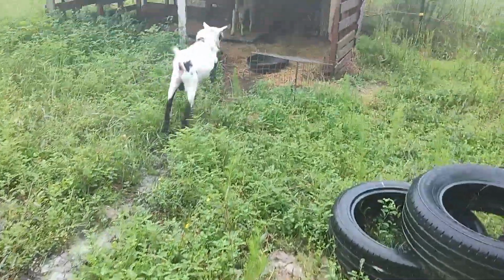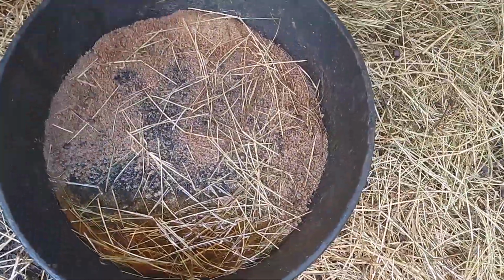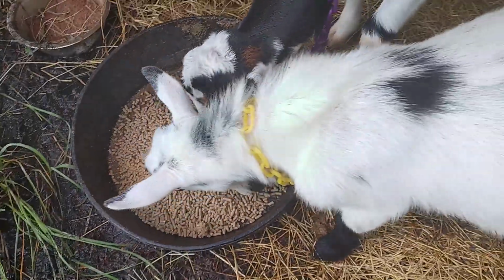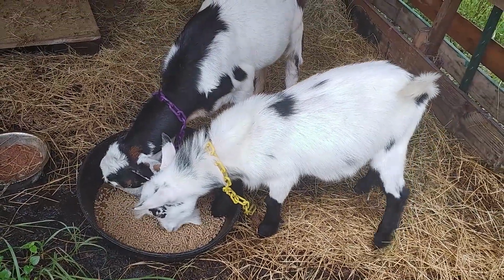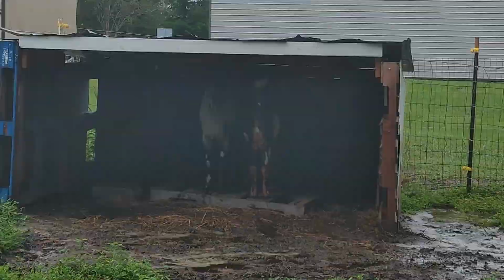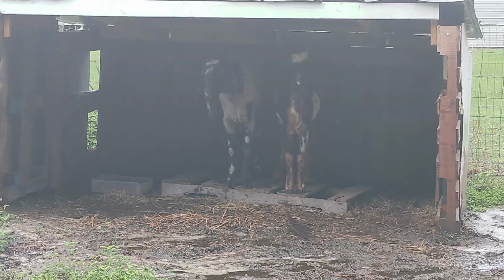Good morning! I love your morning hops, Oscar. Oh no, look at your bowl. Yucky. It's been raining. Have a good day. Good morning, big boys. You guys are not going to come out of your shelter into the rain? Okay. Have a good day.